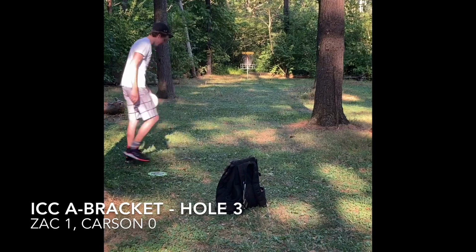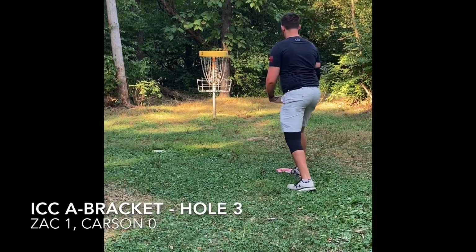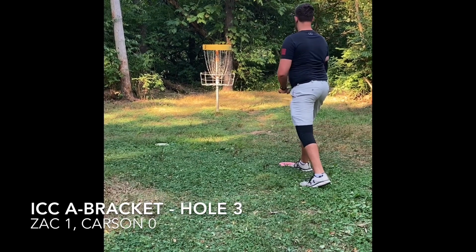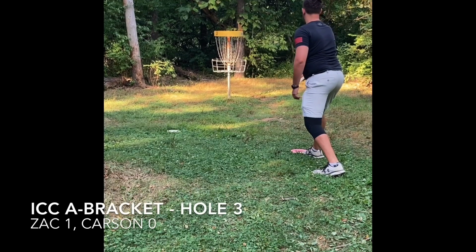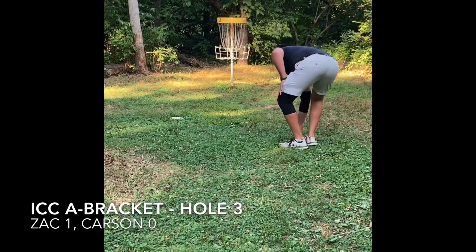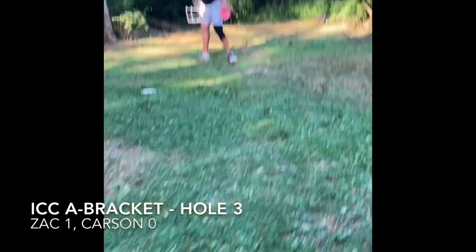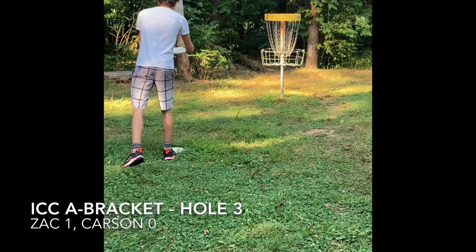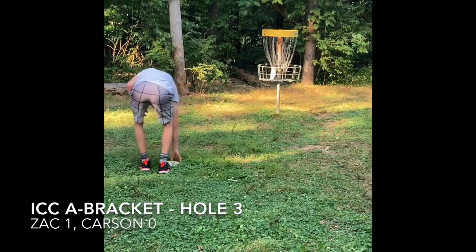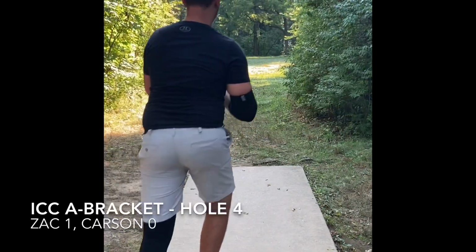A little low, he should be able to put that in for par. So Zach for par. And puts it in. Nice par save by Zach. Carson with about a 10-footer to clean up. And he does. So we push hole 3. So after 3 holes at ICC, Zach is up 1-0. Hole 4 at ICC, Zach up 1-0.